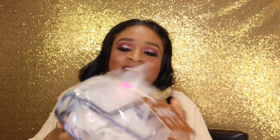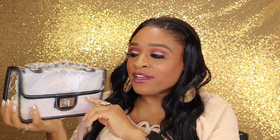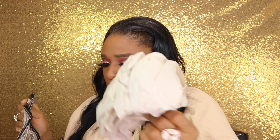All right. So the next thing I got was this cute little bag, and it's supposed to be clear. This is giving me a Chanel-inspired look. Looks very Chanel-ish. This is like the classic Chanel bags look just like this. Obviously not clear, but the same type of thing. So this is very cute, and it's supposed to be clear. So let's see here. Ooh, I love.